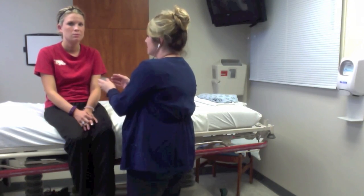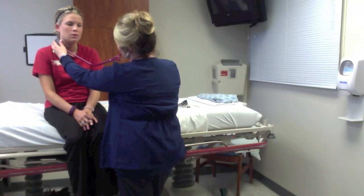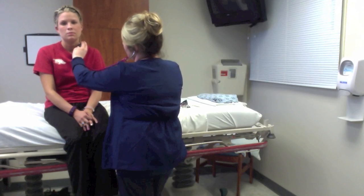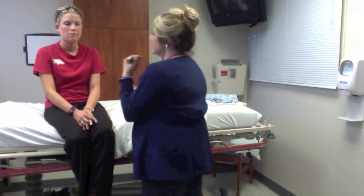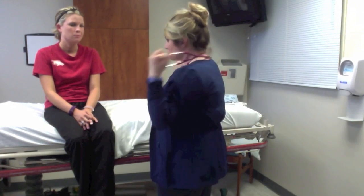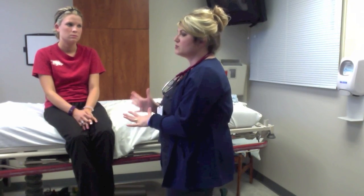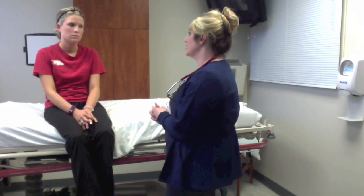The bell of the stethoscope. Take a breath from me a little bit. Okay, and again. Okay. Her carotid pulses are strong, equal with regular rhythm and without bruit. If a bruit is heard, that would sound sort of swishing, and it could indicate plaque in the arteries or a narrowing of the vessel. I did not hear any bruit in this place.